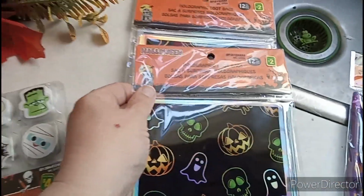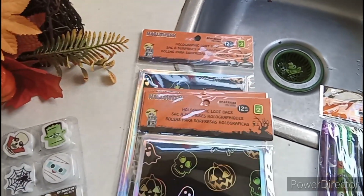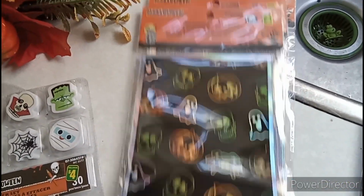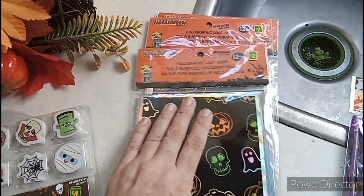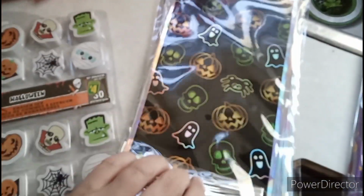These are 12 packs, $2 each. I bought 3 just in case. I mean, 2 would probably be enough, but on the off chance. I don't think I have more than 24 kids, but my luck, if I have 25 or 26, I haven't really been in that classroom very long, so I'll have to look and see just how many I have. If I have more than 24, I'll need an extra bag, or 2.